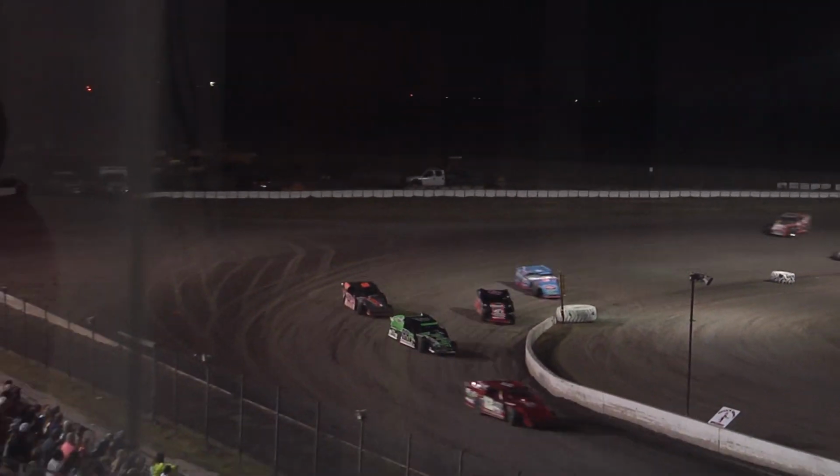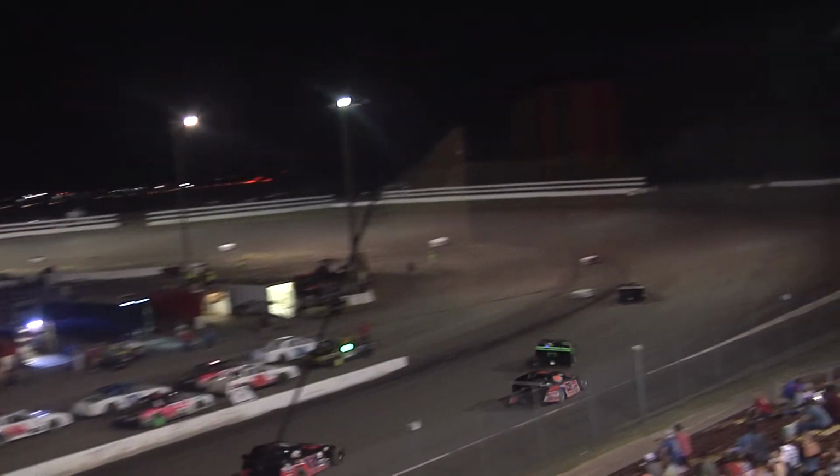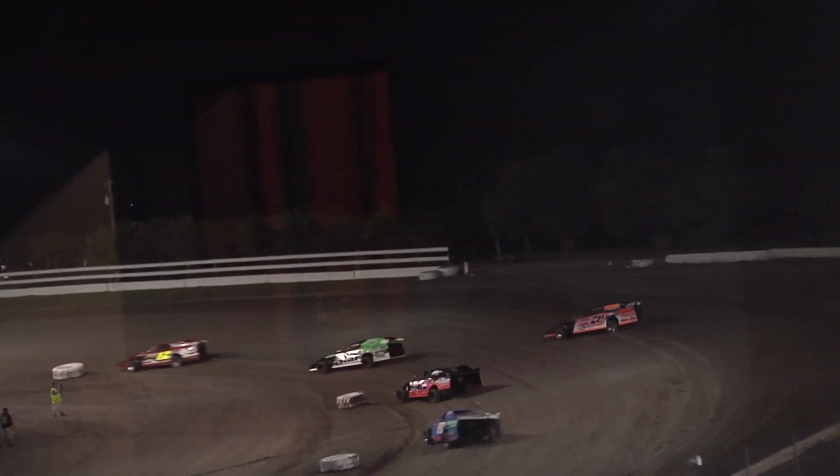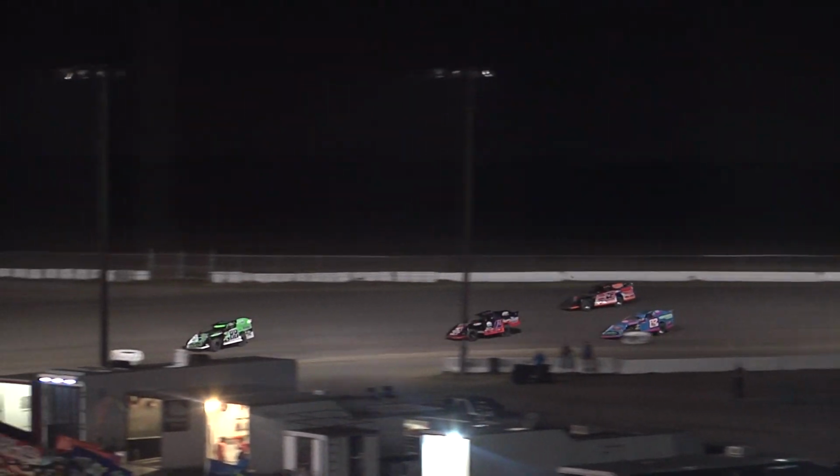Johnny Philpott Jr. out in front. Clyde Dunn Jr. in second. Here comes Wendell Bolden in number 28 in third. Jason Ingalls also on the hunt, the number 12, right on the back bumper of the 88 as it comes off turn number 2. And Max Eddie Thomas in the number 82.